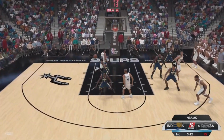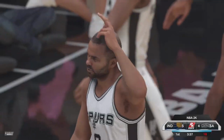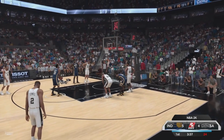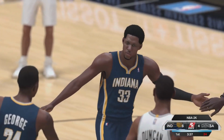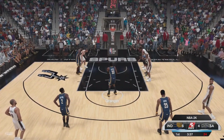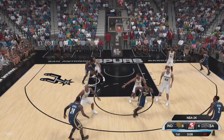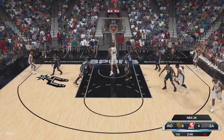Duncan with his screen on Collison. Parker passes to Duncan. Granger against Duncan. Well, the word you hear, Granger, is efficient. Good for mid-range. That's good from Granger. He doesn't get the Parker outside. Duncan back to Hibbert. Over Parker. And the Pacers to the paint. Splitter, that's good.